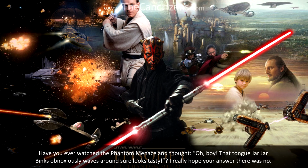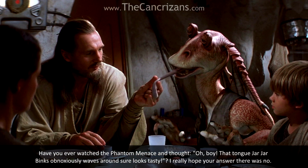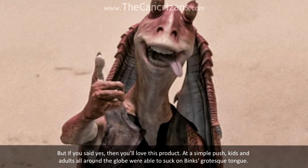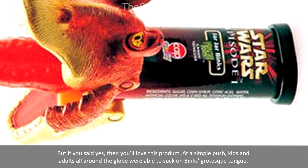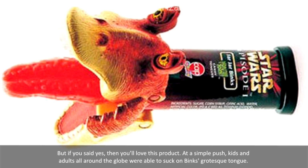Have you ever watched The Phantom Menace and thought, oh boy, that tongue Jar Jar Binks obnoxiously waves around sure looks tasty? I really hope your answer there was no. But if you said yes, then you'll love this product. At a simple push, kids and adults all around the globe were able to suck on Binks' grotesque tongue.